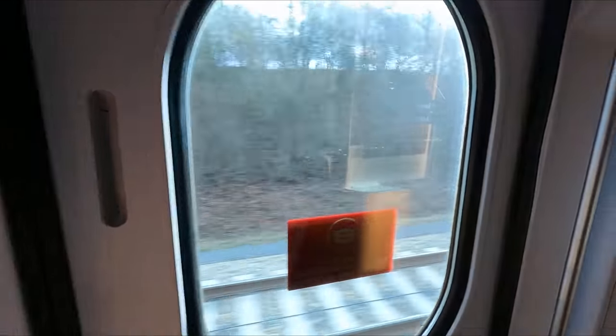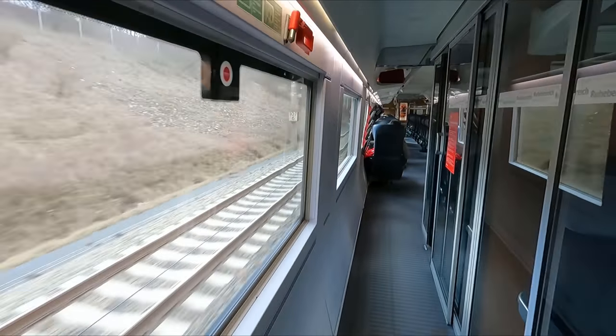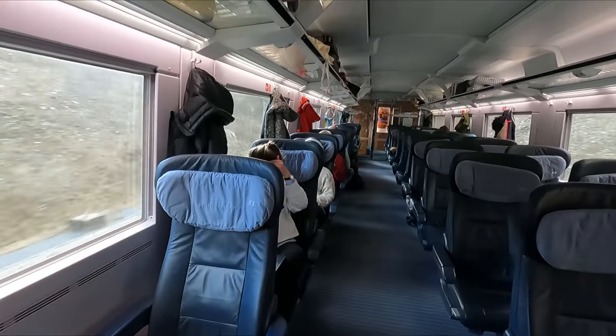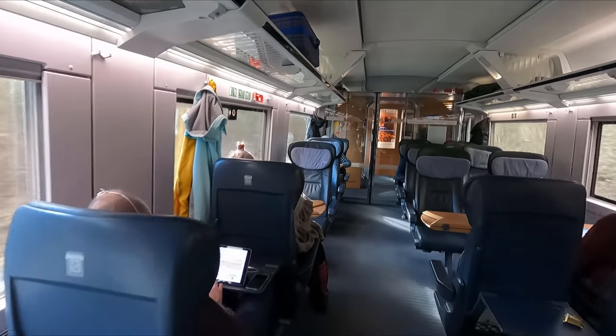Right, time for a wander. The three first class coaches closest to the power car all feature the same layout, with a mix of compartments and open saloon seating. This is coach 12, which is the first class quiet coach. Coaches 2 and 4 are its second class counterparts.